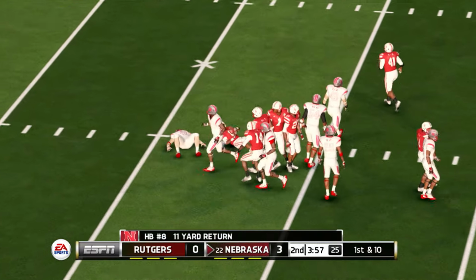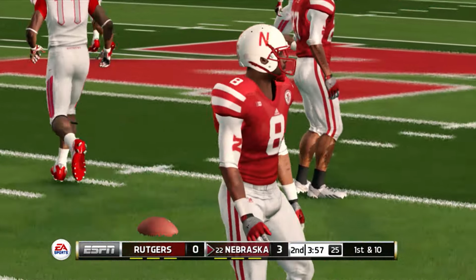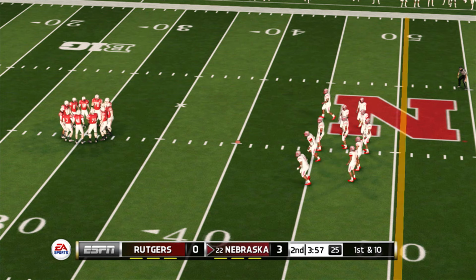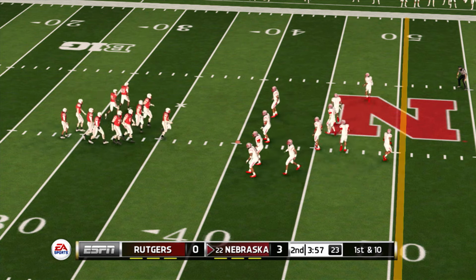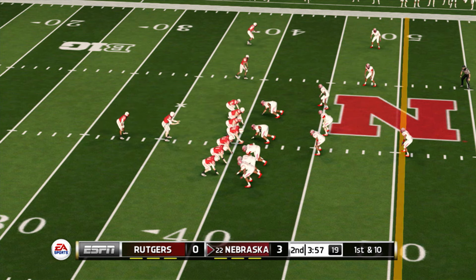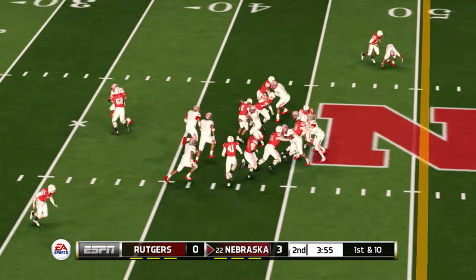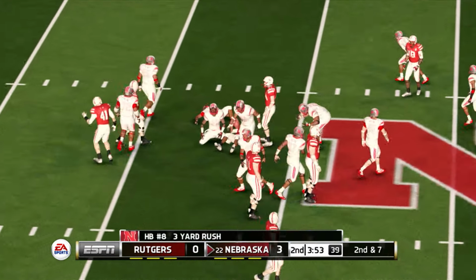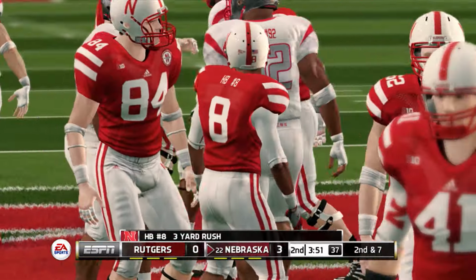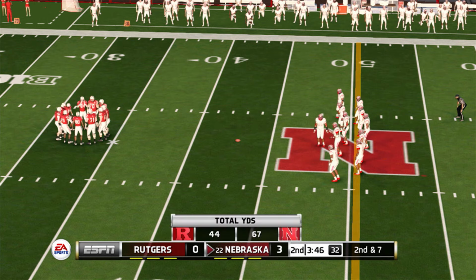Tackle at the 40. He showed a good burst there. There hasn't been too much daylight between these two teams. In games like this, some players try to press too much, and that can cause mistakes. Nebraska is up a field goal. He fights forward to about the 43, and the halfback carries for a pickup of three. That'll make it second and seven.